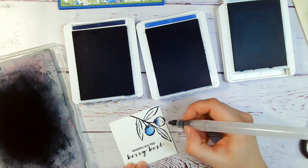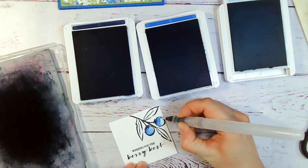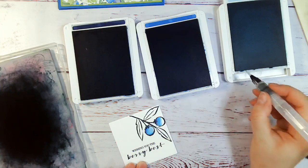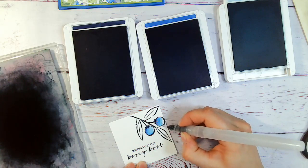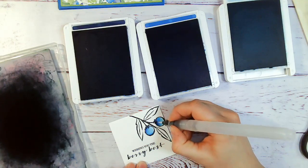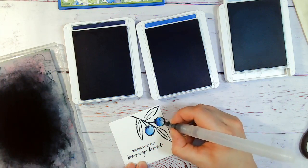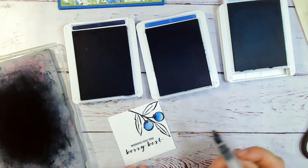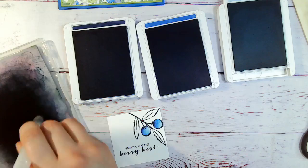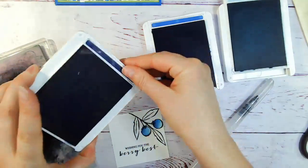So I've got some Night of Navy, and I'll blend in some Pacific Point. And then we're going to get some Balmy Blue. Go back over with the Night of Navy again, I think. So you just keep blending the colors until you're happy with how it looks. So I'm happy with how those look. So now I'm going to clean my brush off in my chamois. And we're done with the blue, so I'm going to put the blues away.